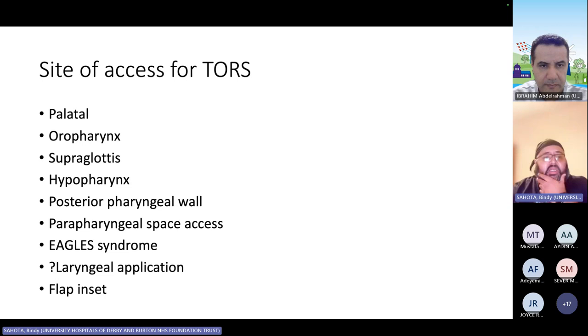There are now people pushing this towards laryngeal application, and you can insert flaps with this, but I generally find anybody who's done this often finds it quite laborious and quite painful in the grand scheme of things.